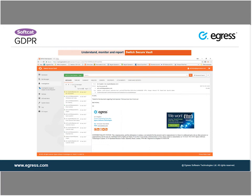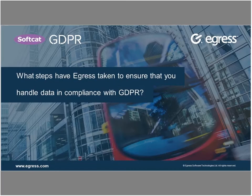Now, one of the other things that I think is a hot topic for this conversation, but also, given the time that we've got available, probably the last and most appropriate topic to end on, is around Egress itself as a data processor and a data controller. So I work with lots of organizations, and one of the things we do early on is identify their data processors, and you typically have payroll organizations.